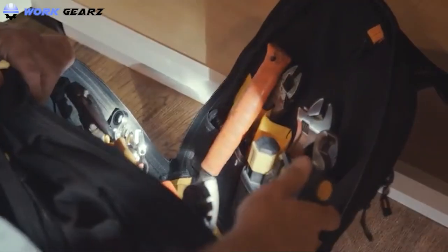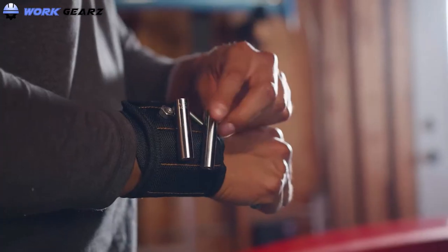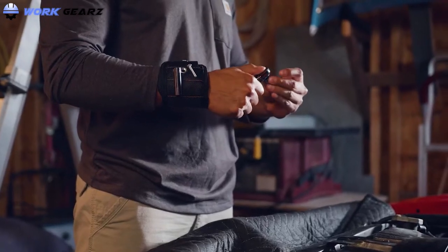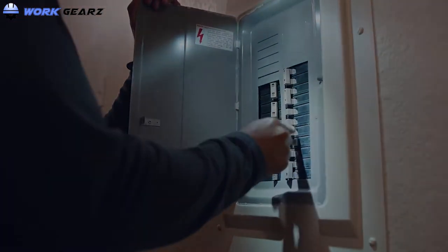Choosing the right gadgets for an electrician means you can save your time and do work more efficiently. We have compiled a list of top gadgets for electricians to help you in your quest for the right one. Without further ado, let's get started.